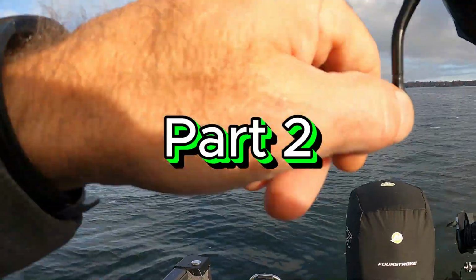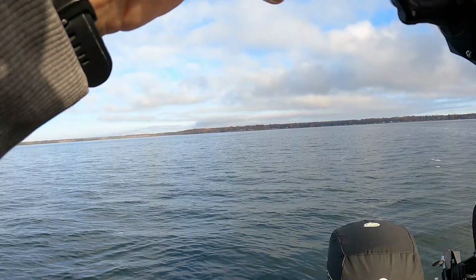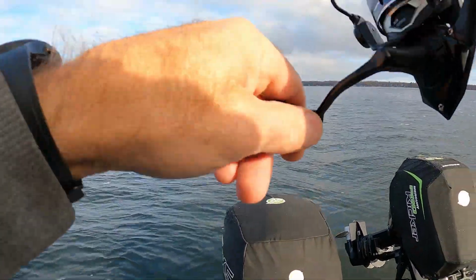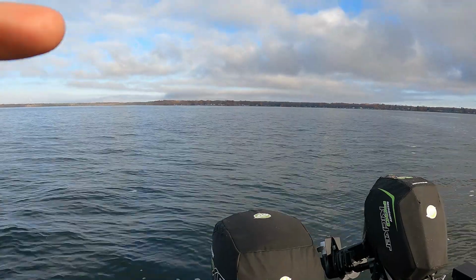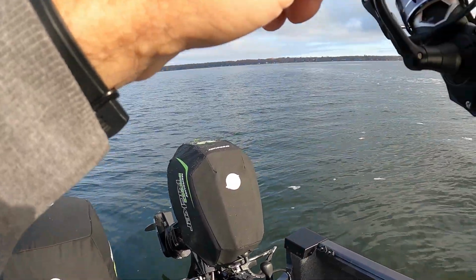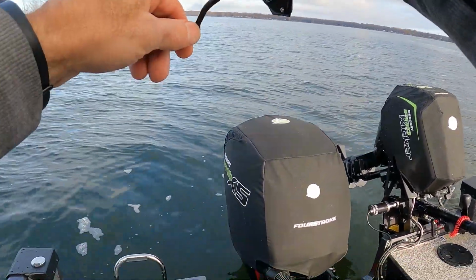There it is. Ooh, that was a good hit. He crushed that. Geez, he almost pulled the pole out of my hand. Wow. He nailed it. This is a heavy fish. Whew. This feels like the heaviest fish today. Again, unless I got him in the tail and it's a bigger fish.